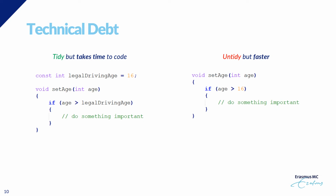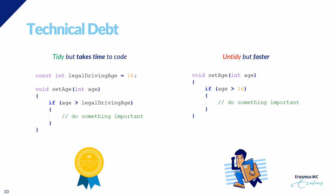So what is technical debt? Let's say we have two options to add a piece of functionality in a software. The first one is a tidy approach, but it takes a long time. The other option is to speed up the time to market at the cost of a poorly written code.